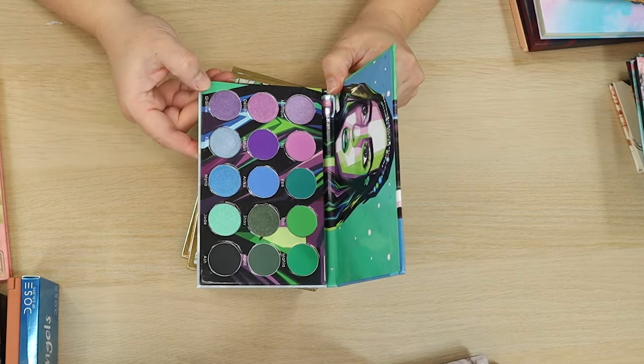So this is the Cordarosa palette. I'm keeping this one because I love this Cordarosa shade, it is so beautiful. And this is such a cohesive palette for me. I want to keep this. I love this palette. So this one is staying. And this is the Sigma New Matte palette.